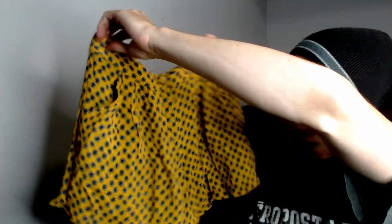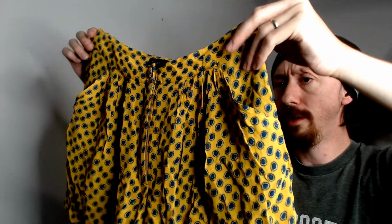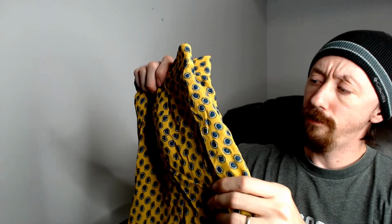Anyway, we have another piece in our closet that has a very similar pattern to this. I believe it's a Tory Burch shirt that has this same yellow and blue pattern on it. So I don't think that'll bundle well at all. Who would wear just one pattern all over? That would be silly. Only a silly person would do that.